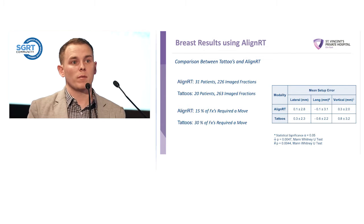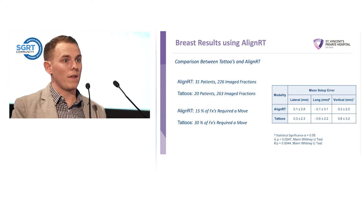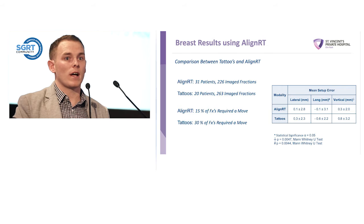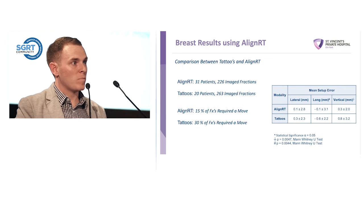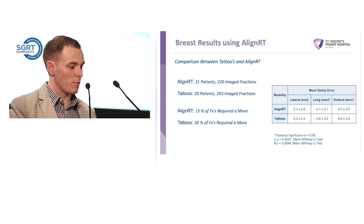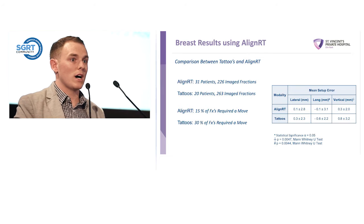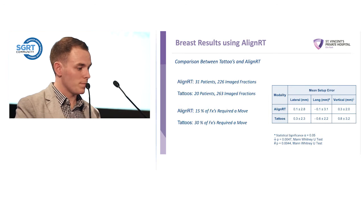As our current imaging protocol in our department is to image on days 1, 2, and 3, and then weekly, it was important for us that we could trust that we did not need to implement daily imaging. So it was reassuring to see that only 15% of all of these imaged treatment fractions were out of tolerance and actually required a move, compared to 30% with tattoos and lasers.